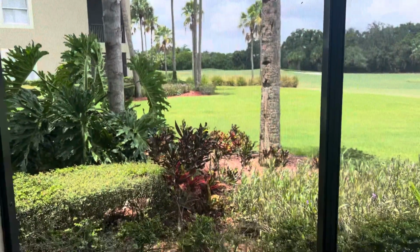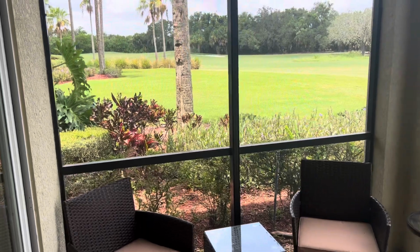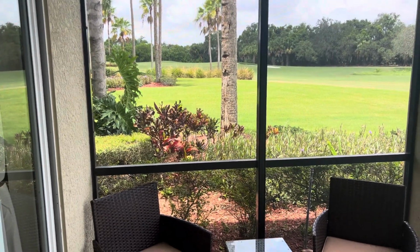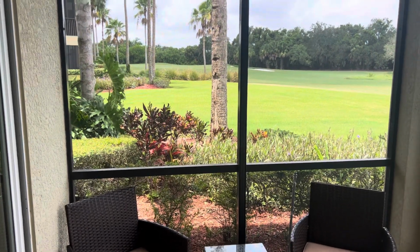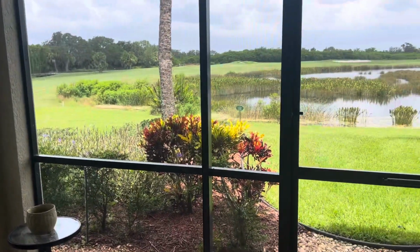It's almost like a pie-shaped lot. So you have some really great space in between you. In fact, if you're just looking this way, you don't even see the other building, which to me, that's a huge plus because it makes it feel like this is your whole backyard. So that's a primo view.